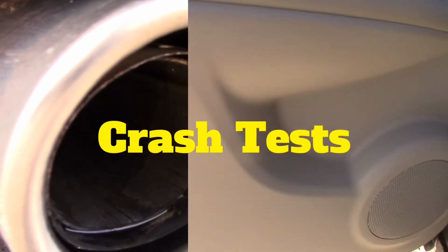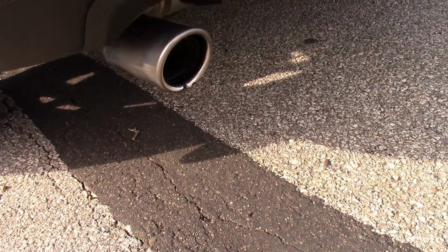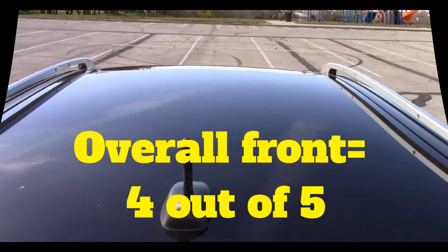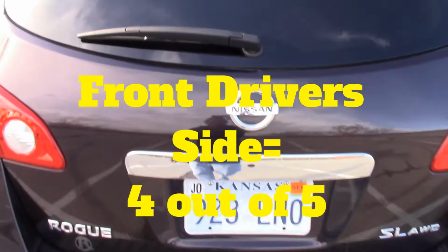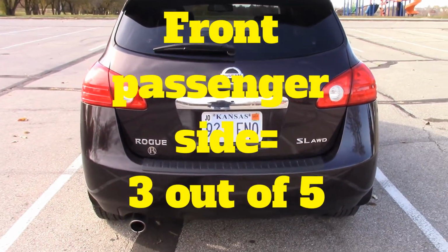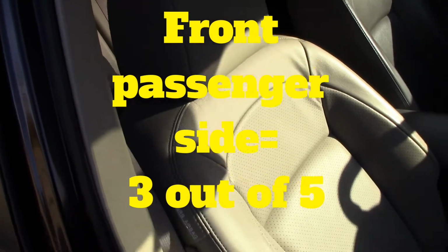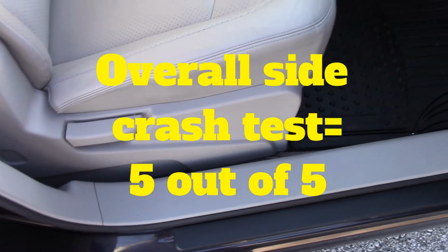Crash test. The National Highway Transportation Safety Administration shows the following. Overall front crash test, 4 out of 5. Front driver's side, 4 out of 5. Front passenger side, 3 out of 5. Overall side crash test, 5 out of 5.